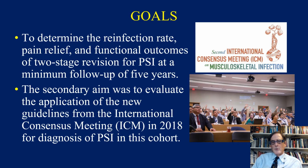So the goals of this study were to determine the reinfection rate, pain relief, and functional outcomes of two-stage revision of PSI with a minimum follow-up of 5 years. Our secondary aim, though, was to also evaluate the application of the new guidelines from the International Consensus Meeting in Philadelphia in 2018, who came up with criteria for the diagnosis of PSI in this cohort.